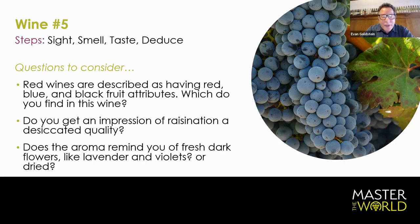Okay, let us talk a little bit about glass of wine number 5. And again, just a few questions to consider. The red fruit, blue fruit, black fruit thing that we've been kind of dancing around as we've spoken about red wines. Usually one tends to dominate versus the other. So get a sense of what that is.